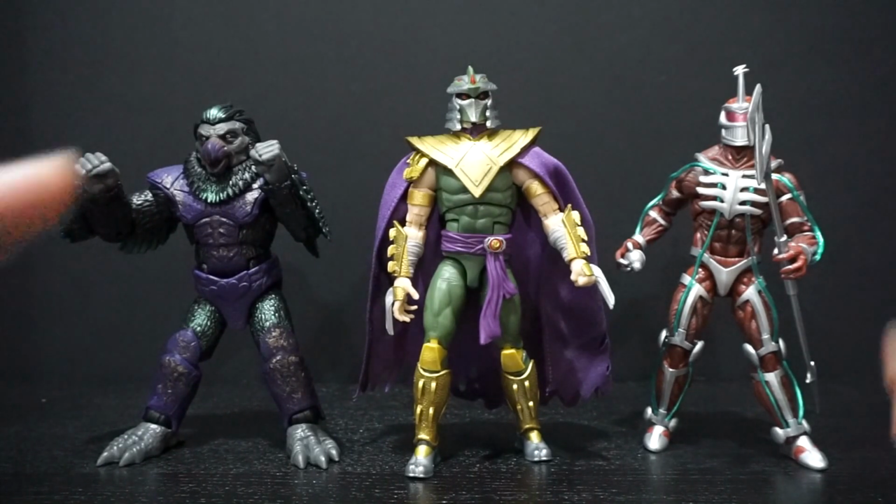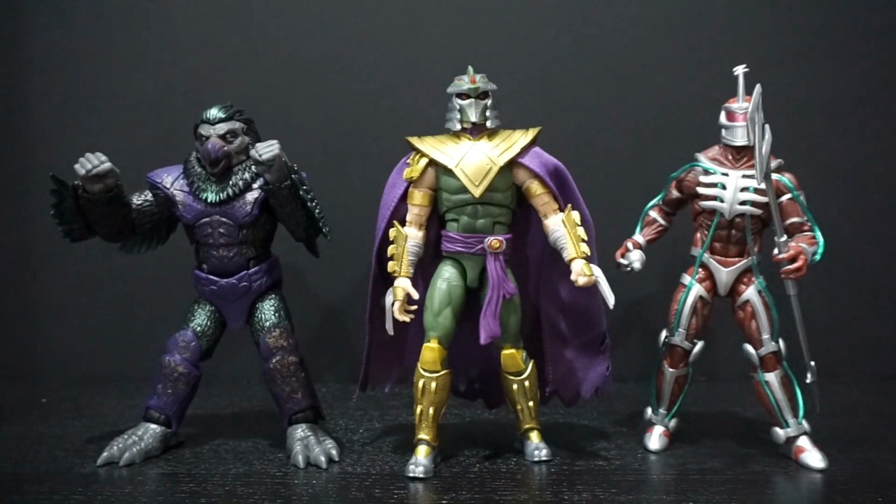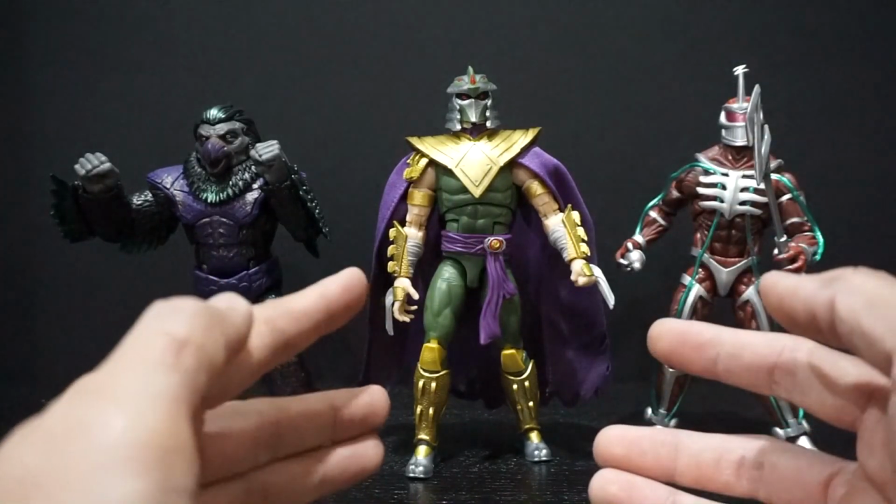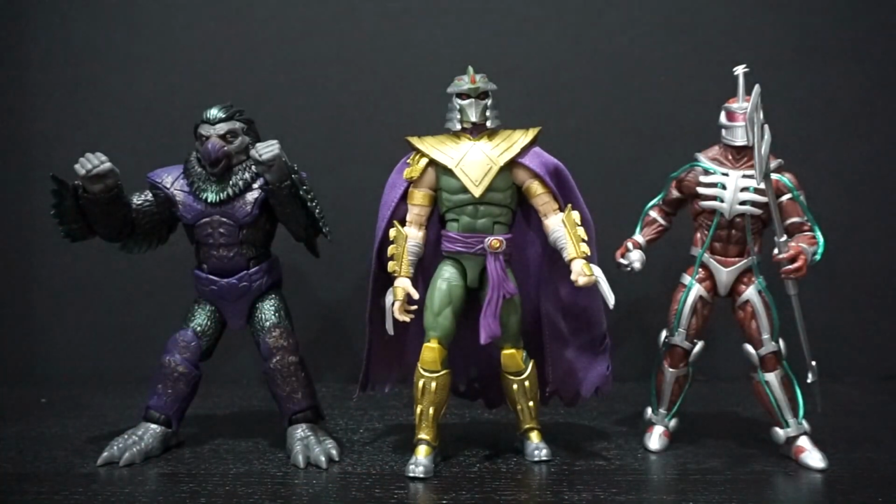So I don't know what the tooling and the price point is for these figures and what makes them cost more. Obviously, this guy has to share fees with Nickelodeon, maybe Boom Studio Comics. I'm not quite sure. But that's just to give you an idea that if they wanted to, they probably could have put him in a regular line. I don't know. I feel like he definitely would have sold a lot better. That's just me. Maybe I'm just being cheap. I probably am being cheap.